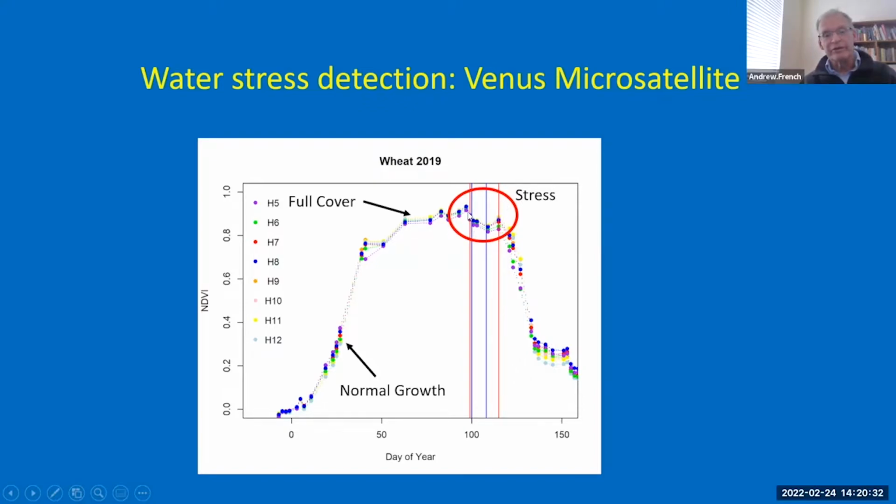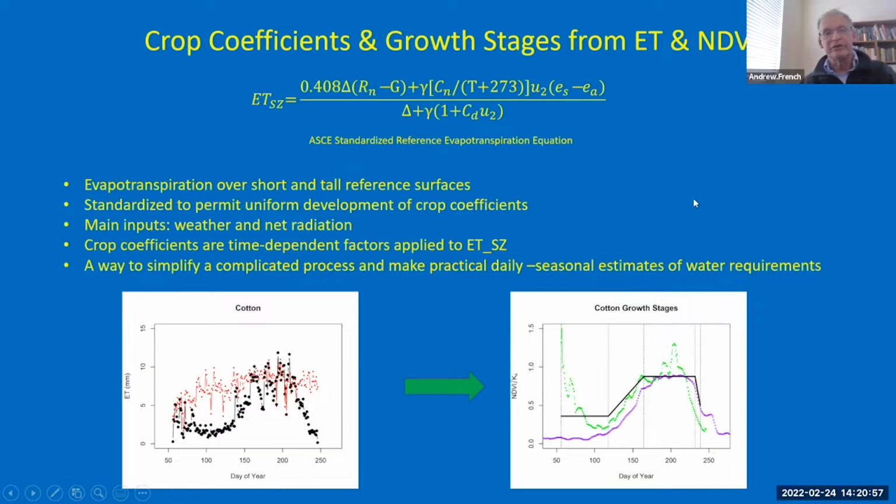In this particular field, the farmer shorted water at the worst possible time for his wheat crop, and I was tracking the vegetation indices and it dropped down. I thought I made a processing error. There was no error. The crop was hurting, and we could see that from space. So just a point to remember that the satellite data has a powerful amount of information.